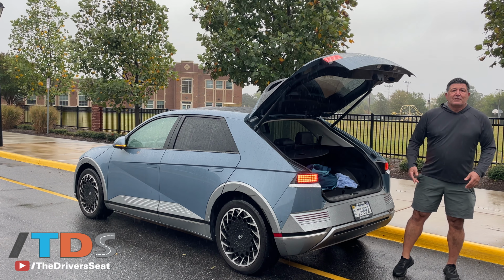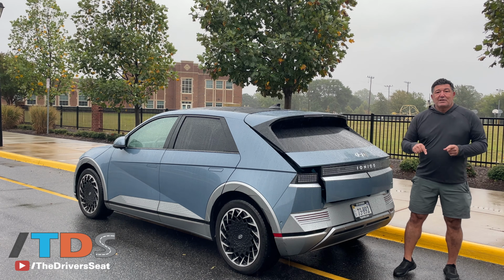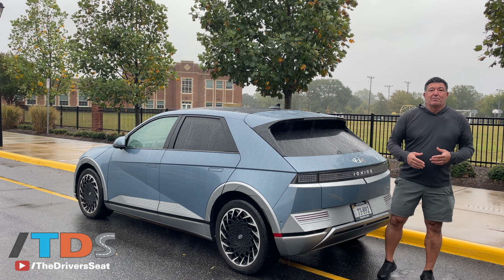One of the things you have on this vehicle is called V2L, or vehicle to load. You can actually use this vehicle to power up all sorts of electrical appliances and whatnot. You could even charge another vehicle. It has 400 watts of output, so really a nice feature. We demonstrated earlier how this can be used to charge up our Sprinter camper van, for example.